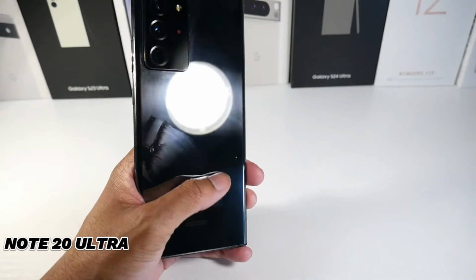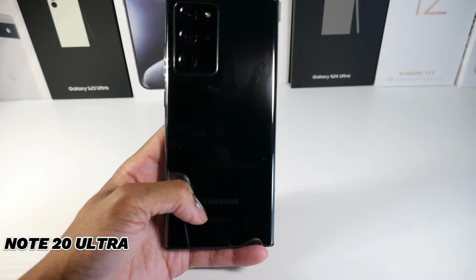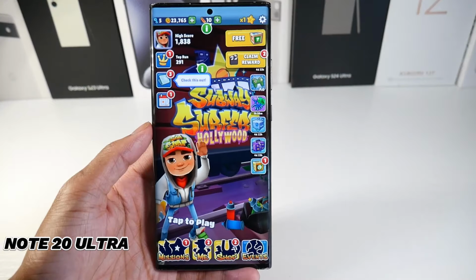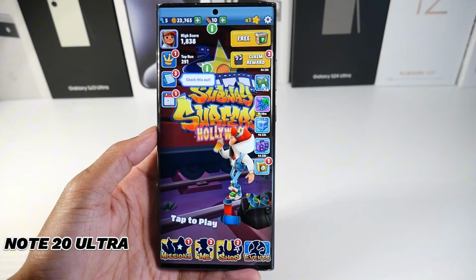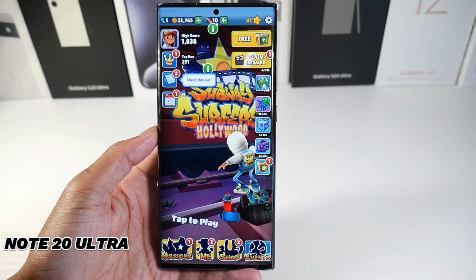It's stainless steel, IP68 dust and water resistant. This one does have, of course, the built-in S Pen that you can take advantage of. And then you also do have a massive 6.9-inch display here. It is dynamic AMOLED, 120 Hz, HDR10 Plus. It is a 1440p display at 496 for the PPI. You can only use the 120 Hz in 1080p though.